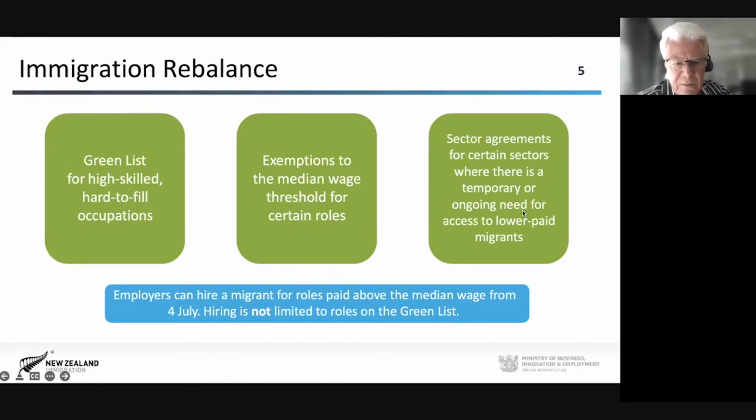There will be some exemptions to the median wage for people in the care sector, where obviously we know there's a big demand for people, and it's very difficult for employers in that sector to pay the median wage to their employees. So there have been some exemptions created for the care sector, the construction sector, and tourism and hospitality, and they will remain in place until around about the 23rd of April.